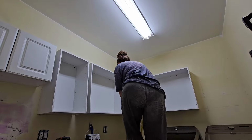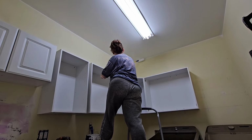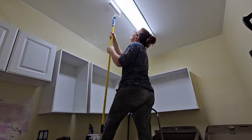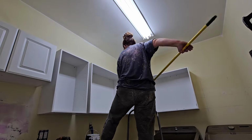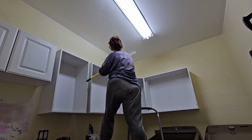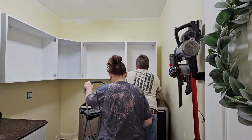So he ran out and got the proper cabinet size to go there. That was a $150 mistake. My bad. But he's going to end up using the cabinet that he had already assembled in his shop out back as well. But definitely check your measurements more than once, because for some reason we thought we had double the space and we didn't.